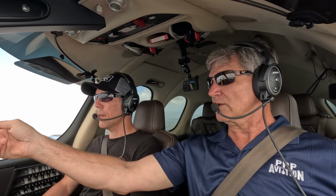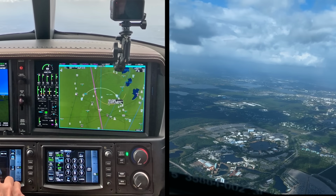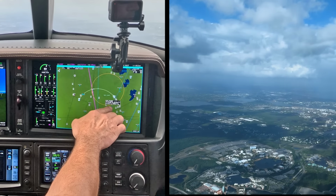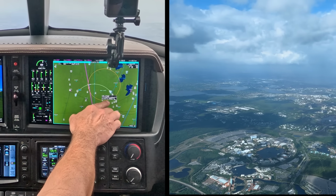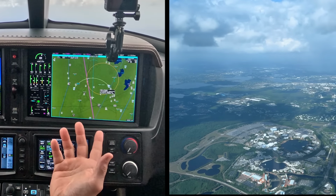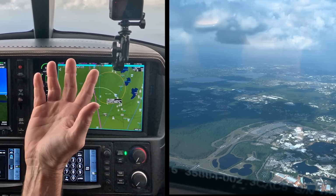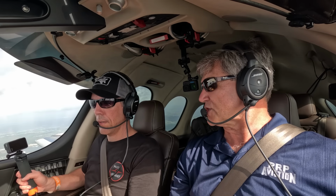All right, there's Disney World right off our right side. Yeah. The TFR, you have to love this. The TFR is getting beamed in. Okay. 4405, cleared right. And notice, right here I can touch it, and I know that the TFR is surface to 3,000 feet. So based on our track vector, we're over the lateral side, but we're above the TFR. Great situational awareness on all of these Garmin suites.